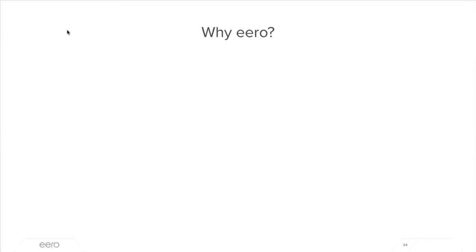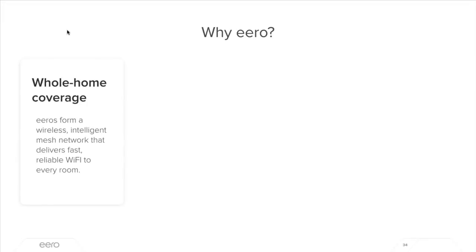So in conclusion, why eero? We think eero is a great solution for the majority of your Wi-Fi installs. It really provides that whole home coverage to every part of the home with a really reliable connection strength. You could be watching a movie on your iPad, walking through your home, and not have that connection drop. We think that's a pretty good metric of how strong your Wi-Fi is.